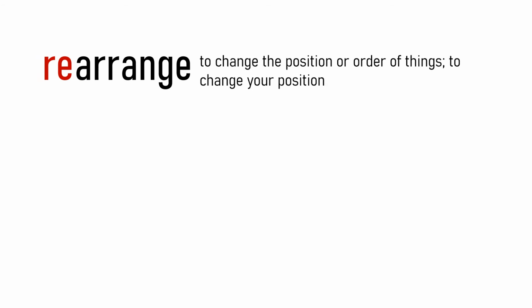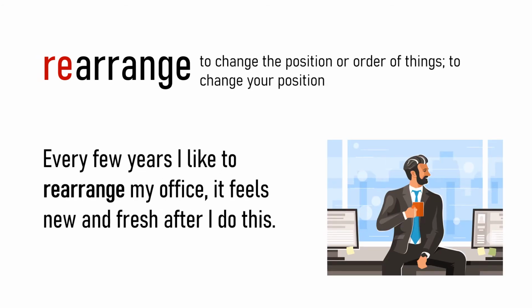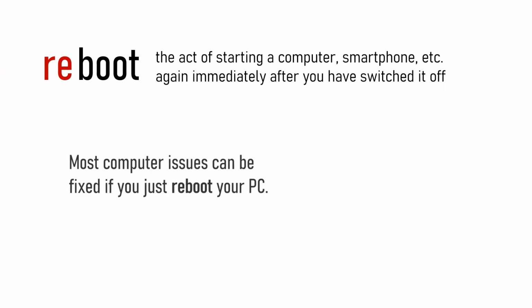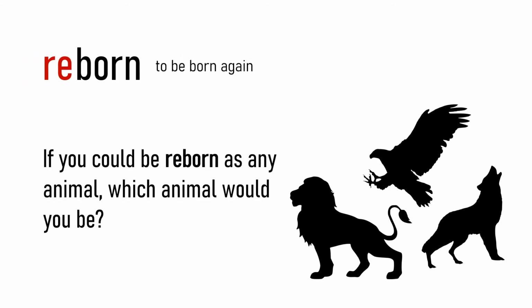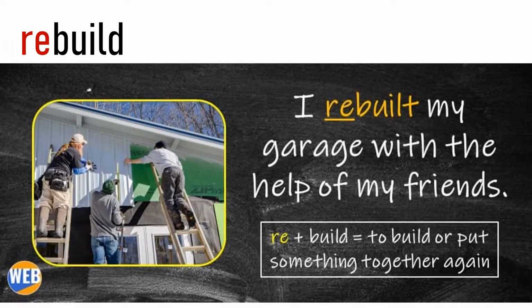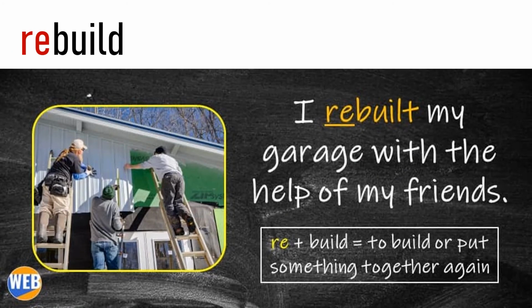Rearrange. Every few years, I like to rearrange my office. It feels new and fresh after I do this. Reboot. Most computer issues can be fixed if you just reboot your PC. Reborn. If you could be reborn as any animal, which animal would you be? Rebuild. I rebuilt my garage with the help of my friends.